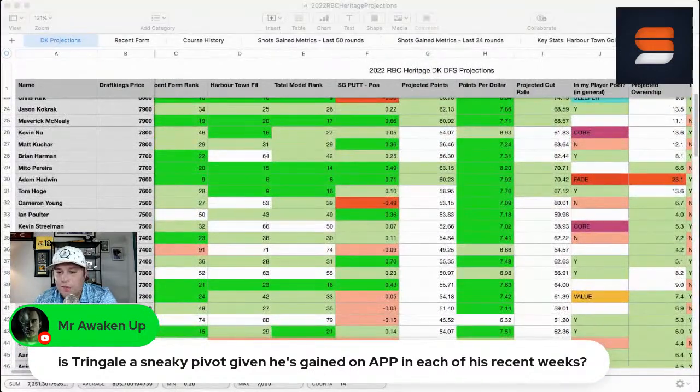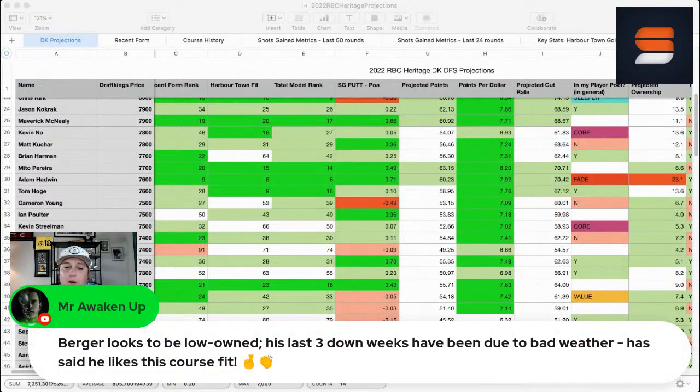Let's go ahead and catch up on a few of the other questions. Mr. Waking Up also says Berger looks to be low owned. His last 3 down weeks have been due to bad weather. Has said he likes this course fit. Yeah, I saw that too. I saw the interview after I was already all in on Daniel Berger. After I already put in the outright bet on him, playing him in Prize Picks, DraftKings this week, everything like that, and I just cemented it.